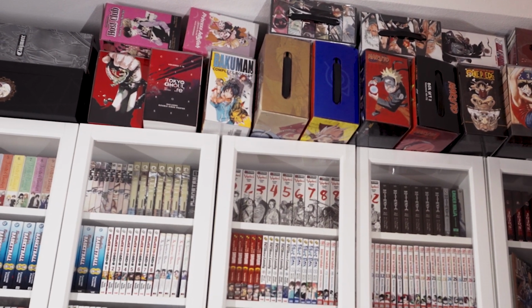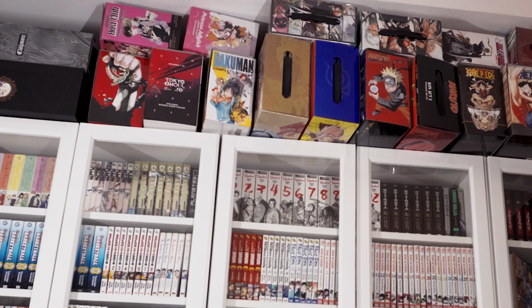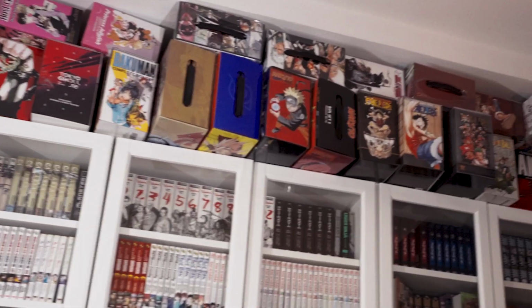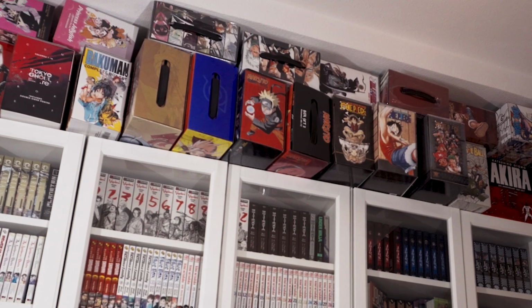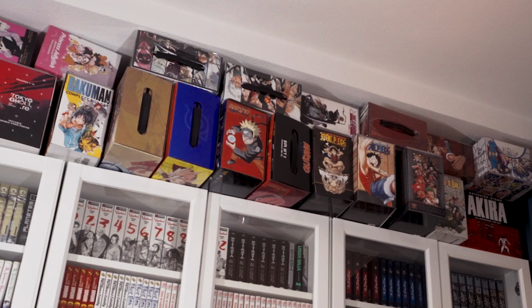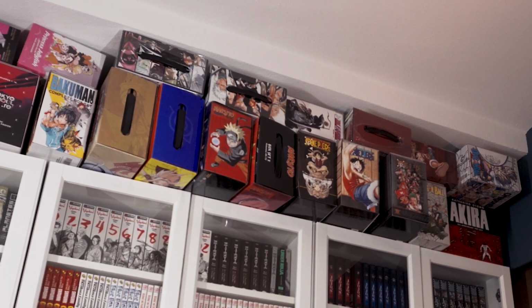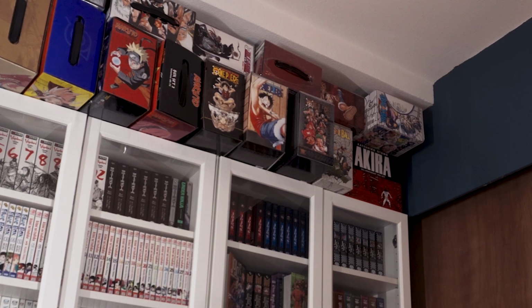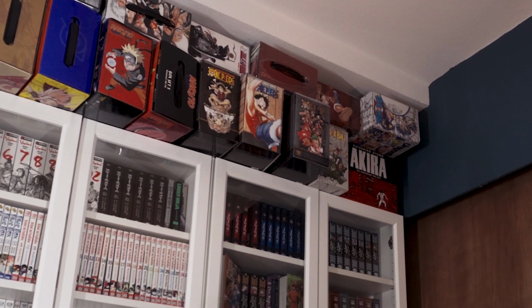Below Bleach to the left is Full Metal Alchemist, followed by Naruto. All three Narutos. And then we have the 4 box sets of One Piece. Above One Piece is Rosario the Vampire series. And then in the corner here we have Dragon Ball, Dragon Ball Z, and the Akira box set. Whew! Now that is a lot of manga, my friend.